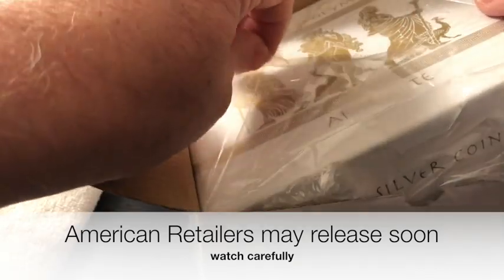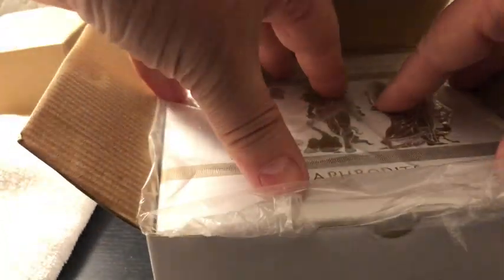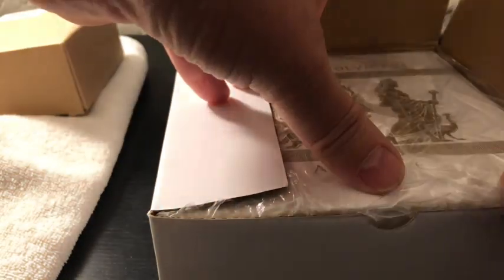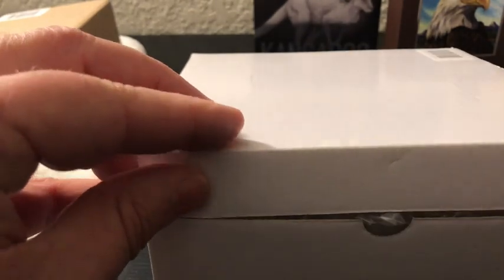I'm just saying, you may want to go for the BUs and you'll pay less. But I chose the proofs over the BUs. They also have some of the 5-ounce silver proofs for sale in the 300s range, maybe 400 by the time you load on all their stupid fees.